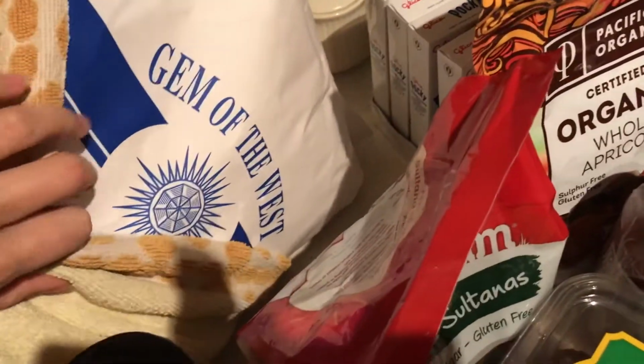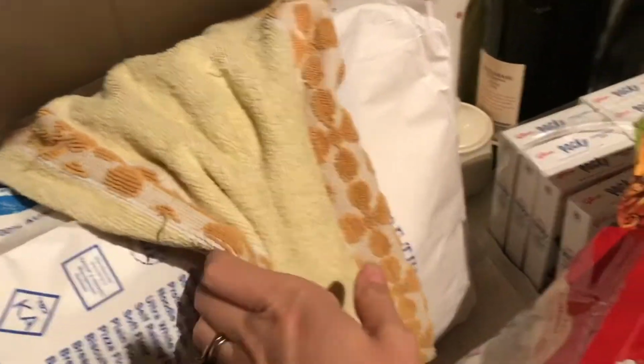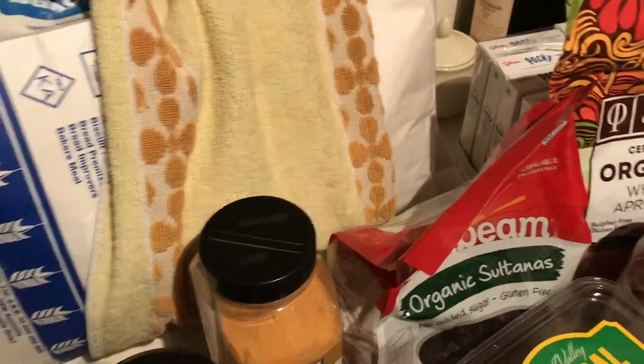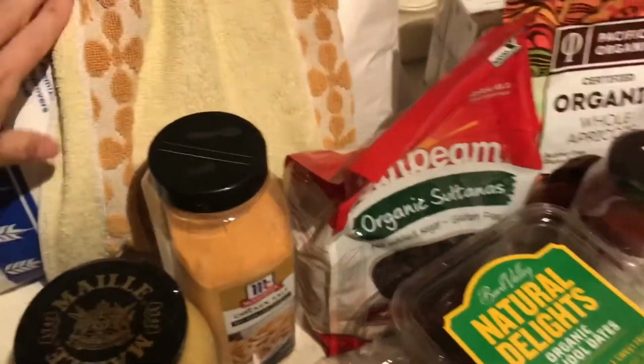See if I can find the size for you. I can't. But it's the baker's flour. They have plain flour as well, but this baker's flour makes the best bread, the best pizza dough, better than the other baker's flours I've tried. So I made sure to get that.